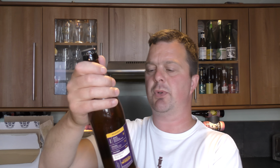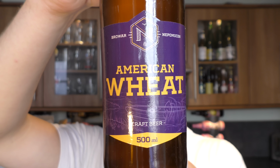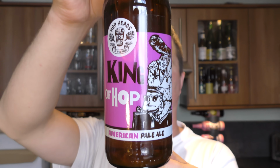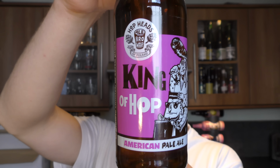American Wheat, Brewer Nepomucian, craft beer, 4.4% ABV. Oh, here we go, look. King of Hop, American Pale Ale by Ale Brother. Love their beers, really, really good beers. 5% ABV, this one.